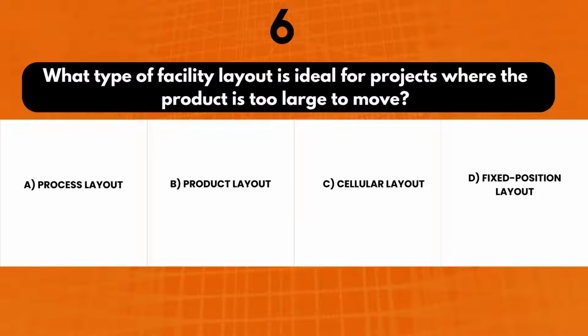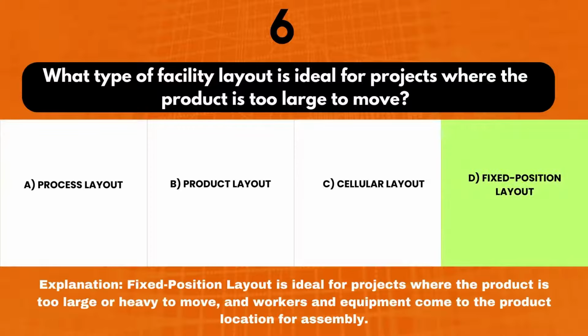A. Process layout. B. Product layout. C. Cellular layout. D. Fixed position layout. Correct answer, D. Explanation. Fixed position layout is ideal for projects where the product is too large or heavy to move, and workers and equipment come to the product location for assembly.